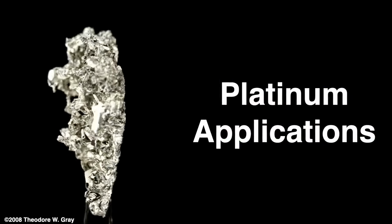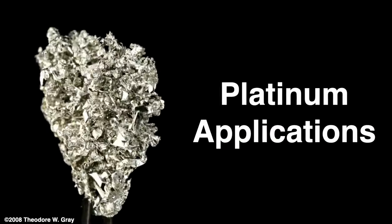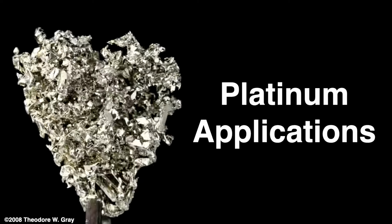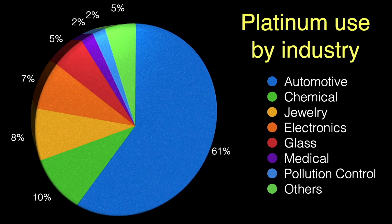Let's take a look at a few applications of platinum. What you see here are very pure vapor-deposited crystals of platinum. Platinum is used in many industries, but by far, most platinum, 61%, is used in the automotive industry. Then, as we see, about 10% is used in the chemical industry, about 8% used for jewelry, 7% for electronics, and the other 21% for various other purposes.